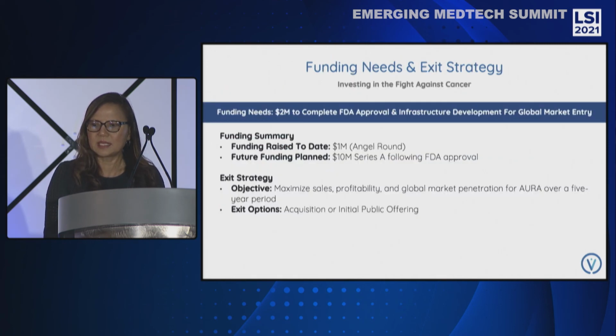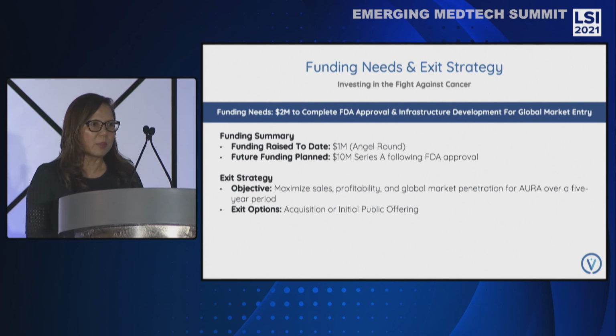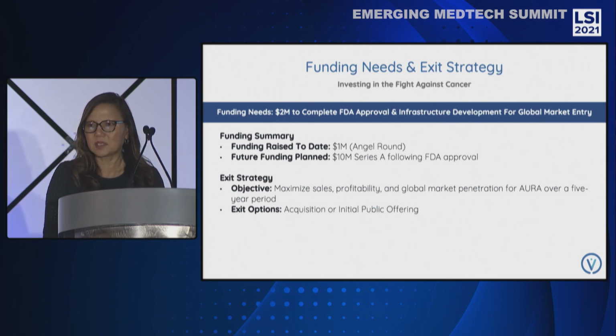Our funding needs at the moment: things were slower under COVID. We've raised $1 million to date in an angel round, and our plan is to raise $10 million, which is consistent and on par with other devices that are comparable to ours in the market. And ultimately, we want to invest in a 5-year development phase for Aura and look at an exit of either an acquisition or an IPO.